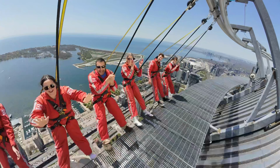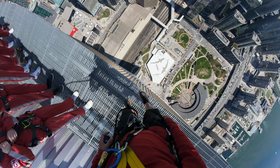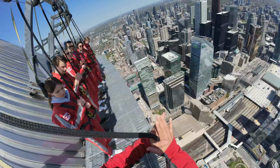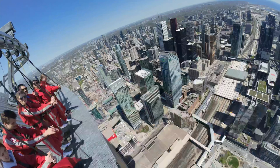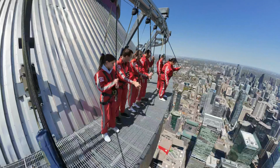And then instead of leaning backwards over Toronto, you walk almost to the end, you stretch out your static rope and you lean into it, and it's kind of like flying like a superhero way up over the city of Toronto. It was really incredible.